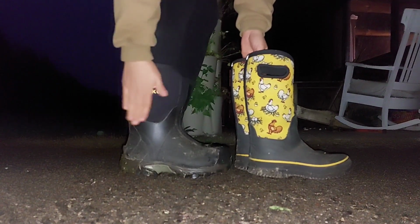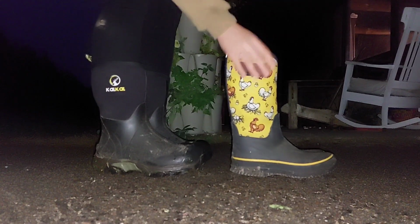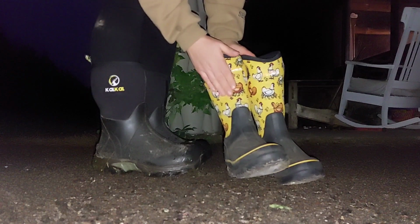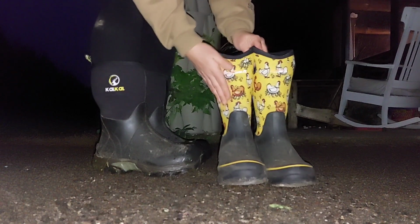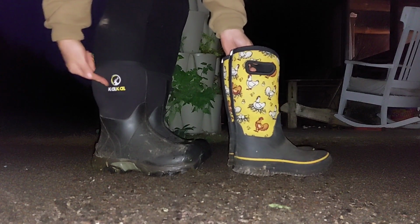Okay, so here are the Cal ones that I'm wearing. And then these are the other farm boots, which are very popular. These are the Hisea boots, and I bought these last winter. And yes, I love these boots. These are still amazing boots, but I'm definitely going to say that Cal gives them a run for their money.